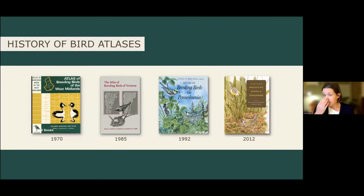This idea of using just regular old birders, not just formally trained scientists, to collect this sort of data came about in the 1960s. And this first atlas was published in 1970 in the UK. The idea quickly spread to the US. Vermont was the first state to do a statewide atlas, with other states quickly following suit, including Pennsylvania.